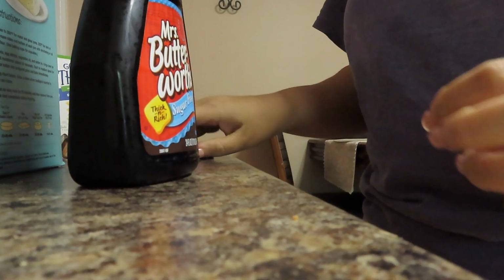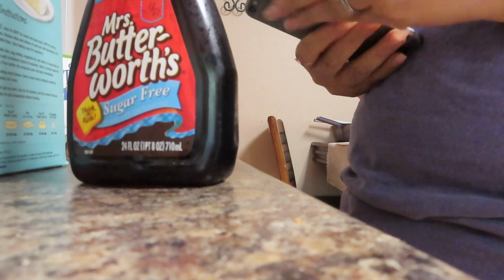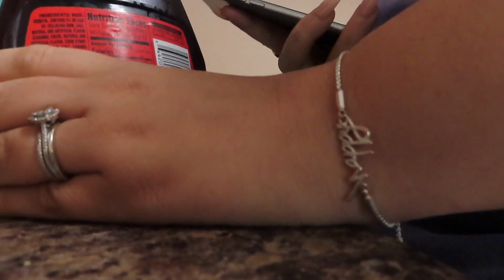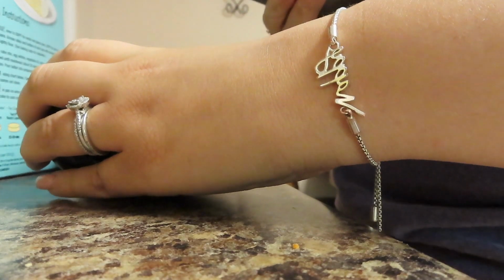So Weight Watchers is super cool. I know other apps do this because my friend uses an app that scans as well, but I like how easy it is to just scan stuff and then you get the points right away. So you just find the barcode on your food. Why is he hugging me? And then they have a little scanner app and you just scan it and it pulls up.